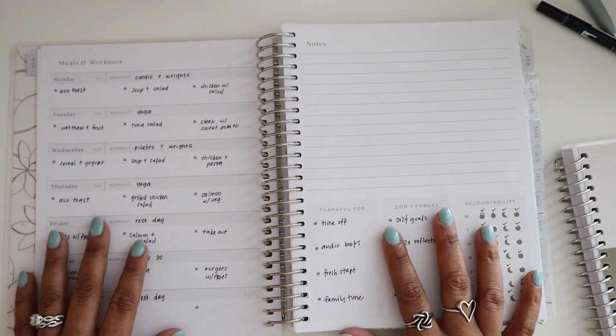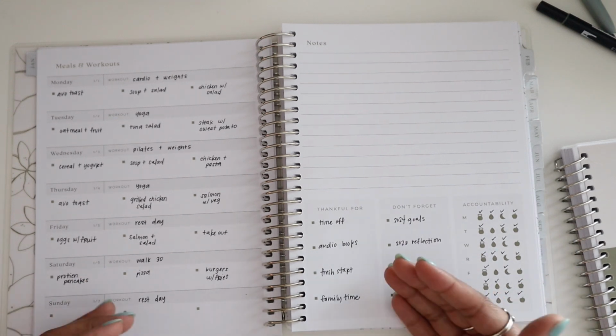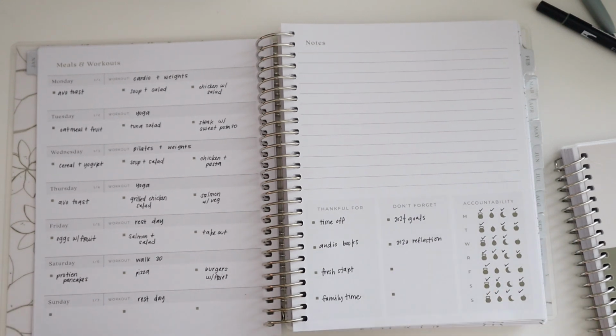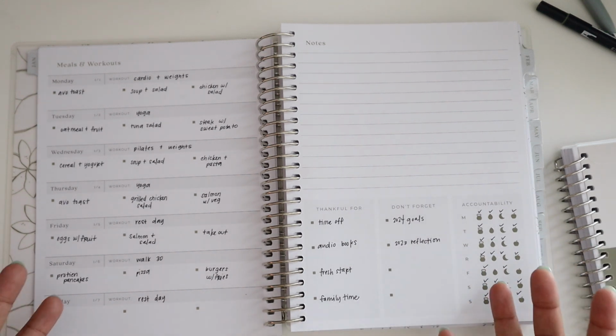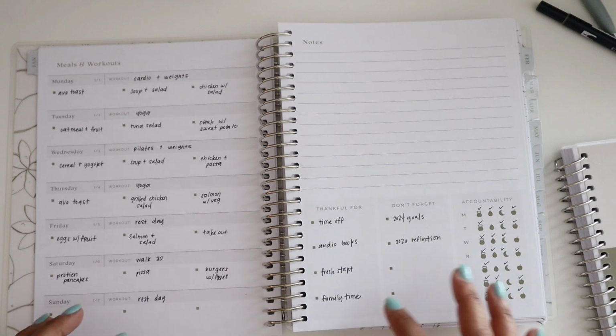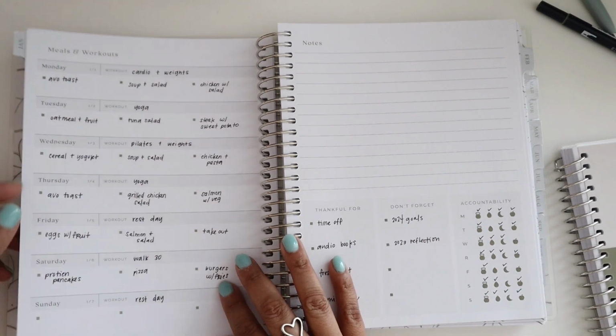This is really great quality paper. I have to say, for being a smaller planner company, I was really blown away by the quality of this book. So definitely kudos to Carmen and her team. I didn't really know what to expect other than the fact that the quality is definitely here, you guys. The quality is here. So here is how I planned.